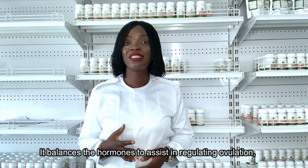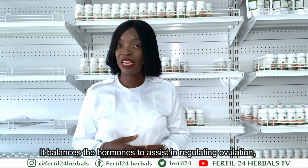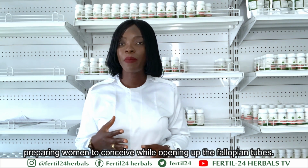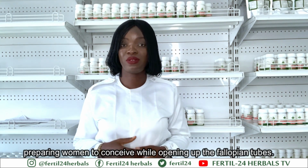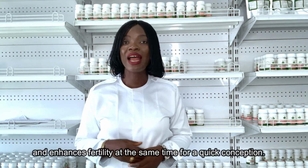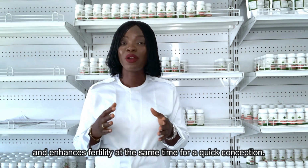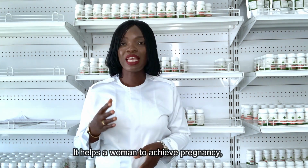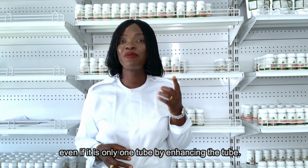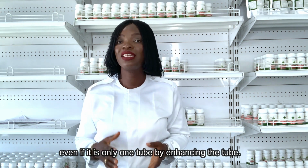It balances the hormones to assist in regulating ovulation, preparing women to conceive while opening up the fallopian tubes. It completely opens up fallopian tubes and enhances fertility at the same time for a quick conception. It helps a woman to achieve pregnancy even if it's one tube by enhancing the tube.